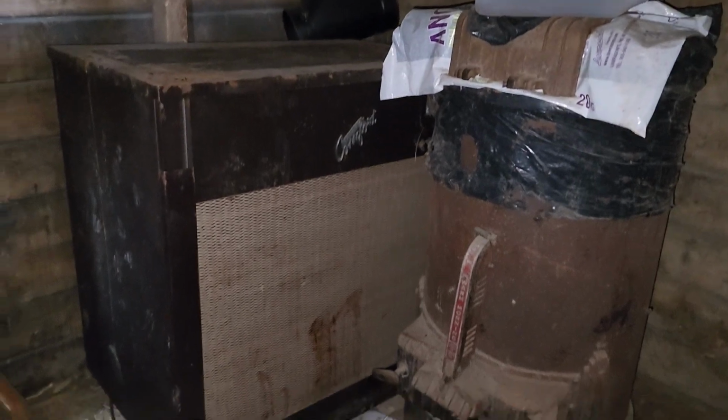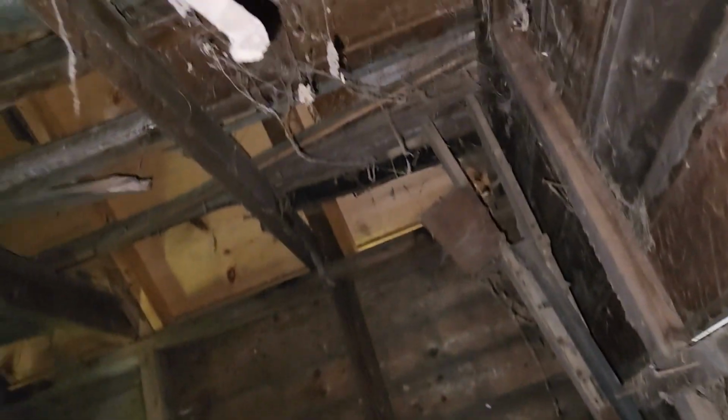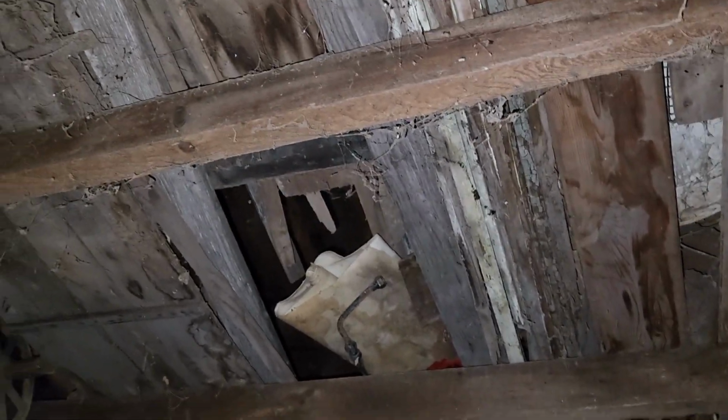So we've got an old heater back here, car parts. It's hard to say what's actually here, because even stuff way up in the rafters. If I can get up on a ladder at some point, I'll take a look. But I wouldn't jump up through the middle here right now, I don't know.